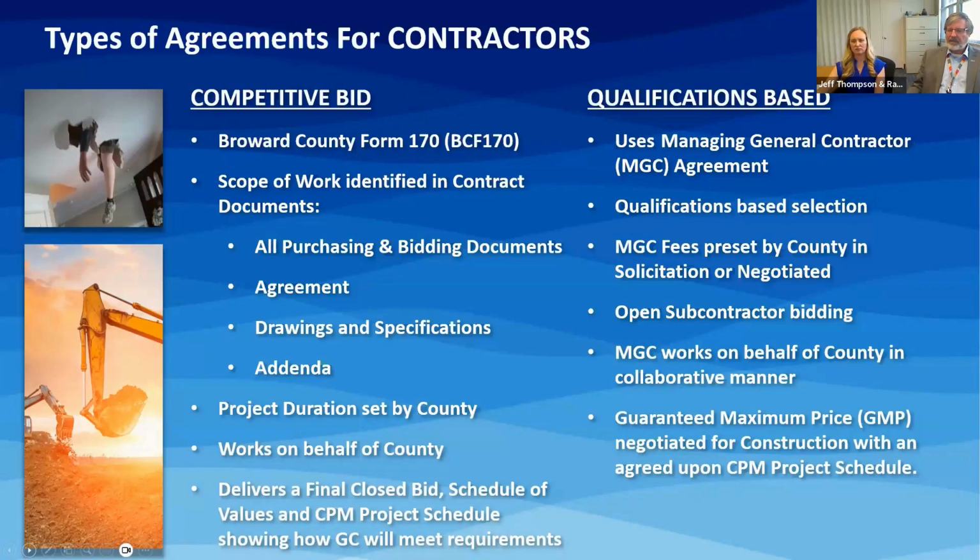The competitive bid, I guess I should tell you, is you work on behalf of the county. You're working directly for the county. You deliver a final closed bid, a schedule of values, and a critical path method project schedule.